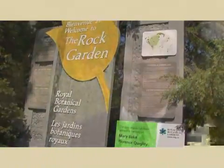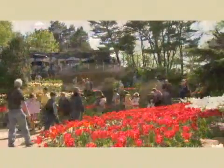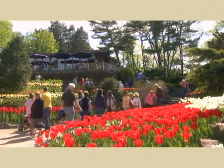We have 150,000 tulips that we plant in November, all of different colors and varieties, and just a wonderful blaze of color in our sunken garden, the famous rock garden at Royal Botanical Gardens, and it's just a sight that is unmatched in the area.